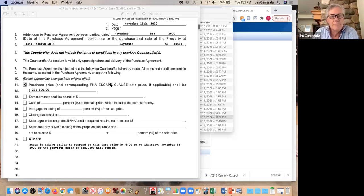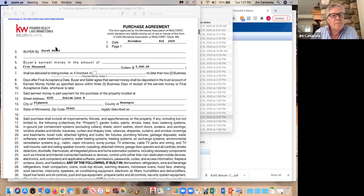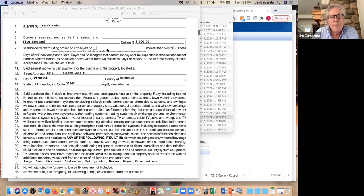Whoops, I'm sorry, that was a counter. Start, take two. Date of the PA. Put in the name, earnest money, that goes in there. This box gets checked only if the earnest money is not going to the listing broker. It's customary in this marketplace for all earnest money to be held by the listing broker.